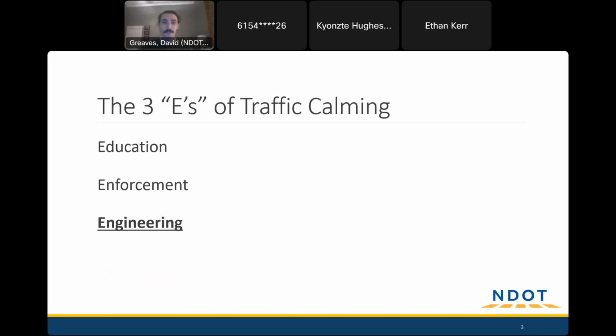So what we like to do is come up with an engineered design that will hopefully enforce speeds at all times without the need for police being present to achieve lower speeds, and without the need for everyone to have been educated on speeding.